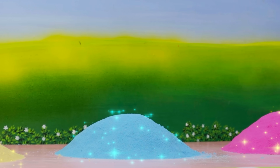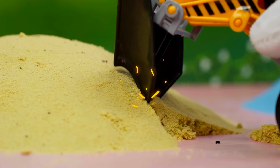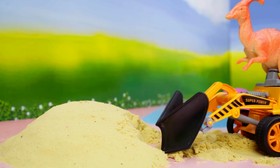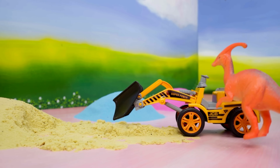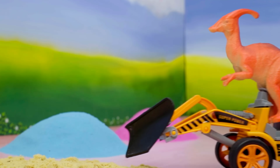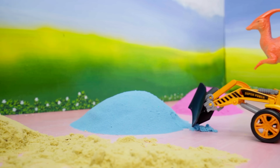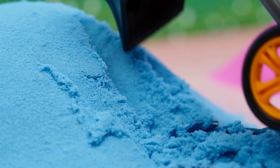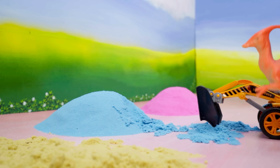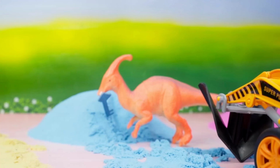Look! Three colorful sand dunes! Let's dig and see what's inside. This one is empty. Time to dig the blue sand dune. Hey, we got something. A blue key. Yoo-hoo!